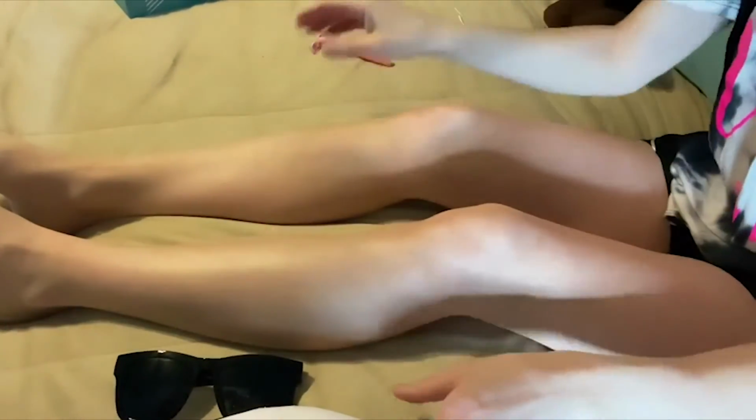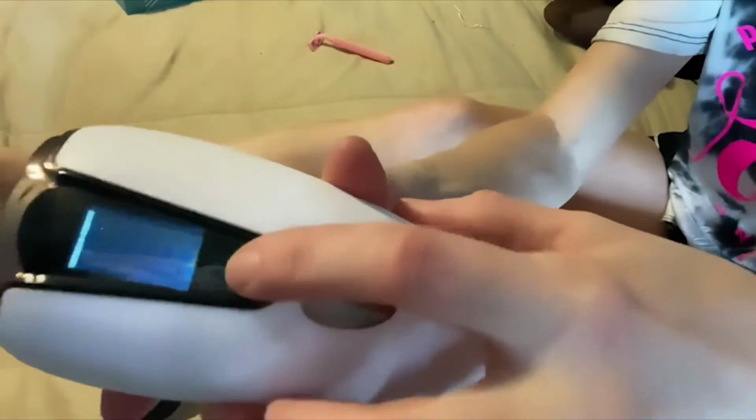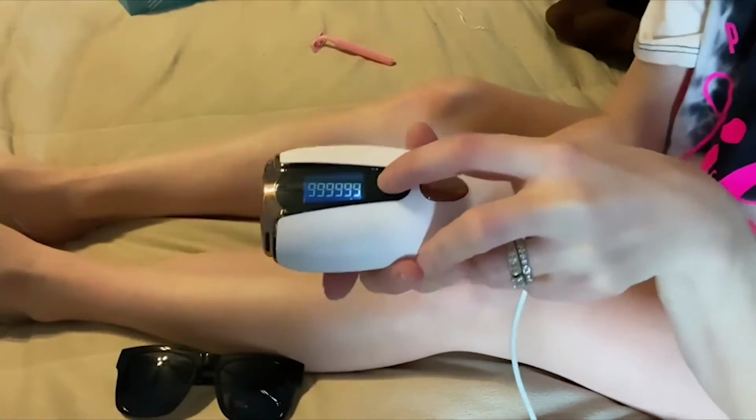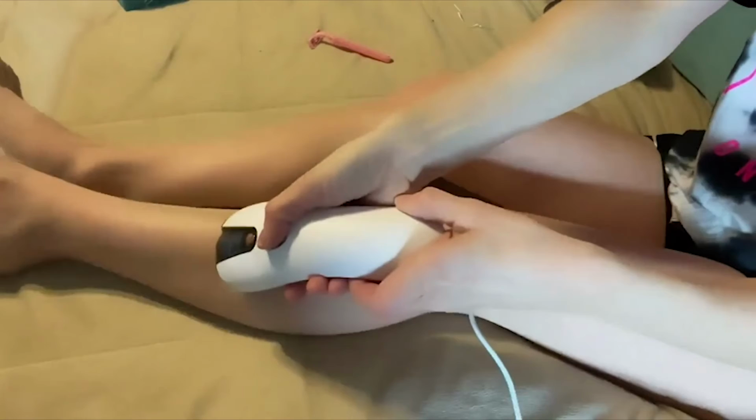Okay, so I went ahead and I already shaved. So now I'm gonna get my glasses on and get it all set up. So you can see it a little bit better here. You can see all the different flashes on there. And then you're gonna be able to change it all the way from 1 setting up to 5 settings. And like I said before, I did start at a setting 1 just to see how it would feel. And then all you're going to do is just hit the button.